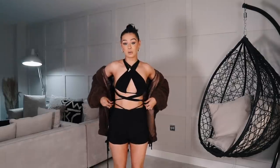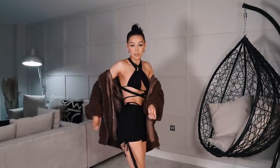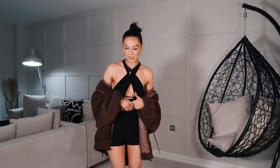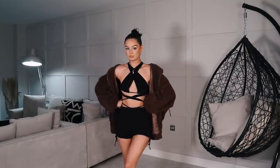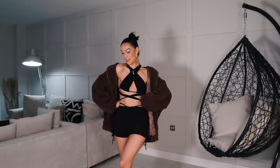The waist accent is really cool because you can just tie them together, like two bits of string, one at the front, one at the back. Extra pair of cycling shorts. We've all got cycling shorts in our wardrobe, right? Do we necessarily have one that's a little bit spicy? Well, you could now.